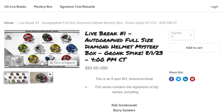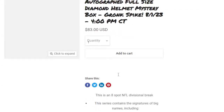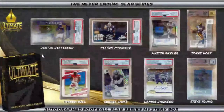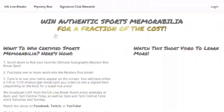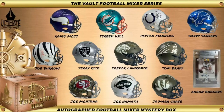We do have ourselves Jerome Bettis on the Flash Authentic Steeler Nation, not to mention a lot of these non-photo headliners, Deebo, Aidan Hutchinson, Isaac Bruce, still in play. 8 to go on the slabs. I went over this earlier. Jefferson, Peyton Manning, Austin Ekeler, Steve Young still out there in the slab cards. 5 to go in the vault single, again for $72. Imagine hitting a Tom Brady Salute to Service Authentic.